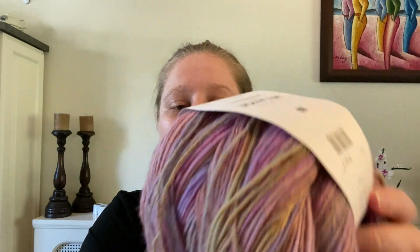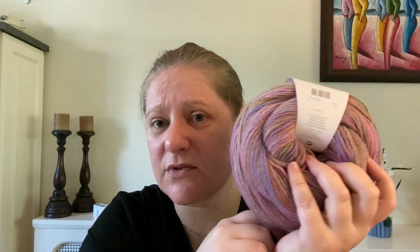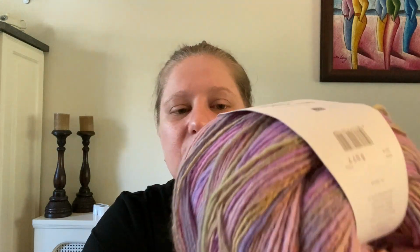They say you need 500 grams for a medium-sized sweater. This is like 2.5 balls. I only have this single ball because I got it on its own. Wash at 30 degrees, 85 degrees Fahrenheit, lay flat to dry, can be ironed at low, can be dry cleaned, do not tumble dry, and do not bleach.